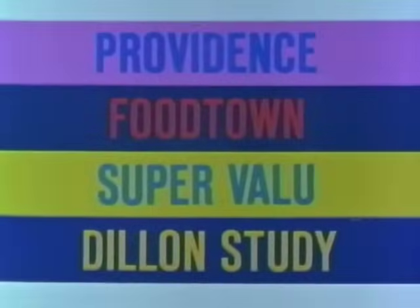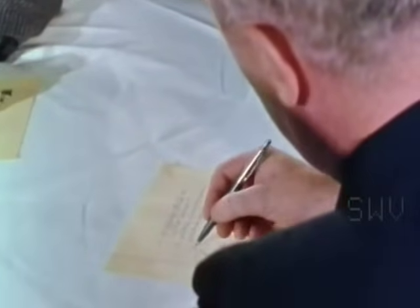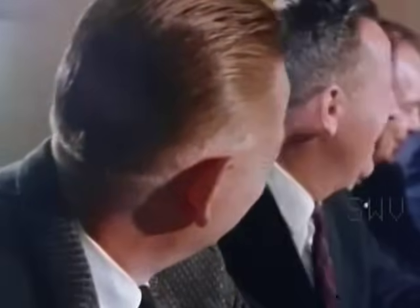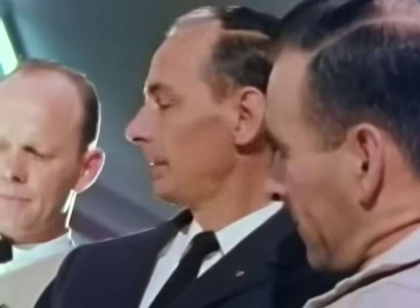The Colonial Study, undertaken jointly with Progressive Grocer, brings vital new facts about the customer and the supermarket to the food industry. Most of us recognize Progressive Grocer's past projects. The Providence, Food Town, Super Value, and Dillon studies are milestones of direct and practical service to our business. The Colonial Study ranges broader, probes even deeper into the areas that show us how to make more profits. Profits, after all, are our main objective. Profits that generate growth, foster innovation, create new opportunities for people as well as companies.